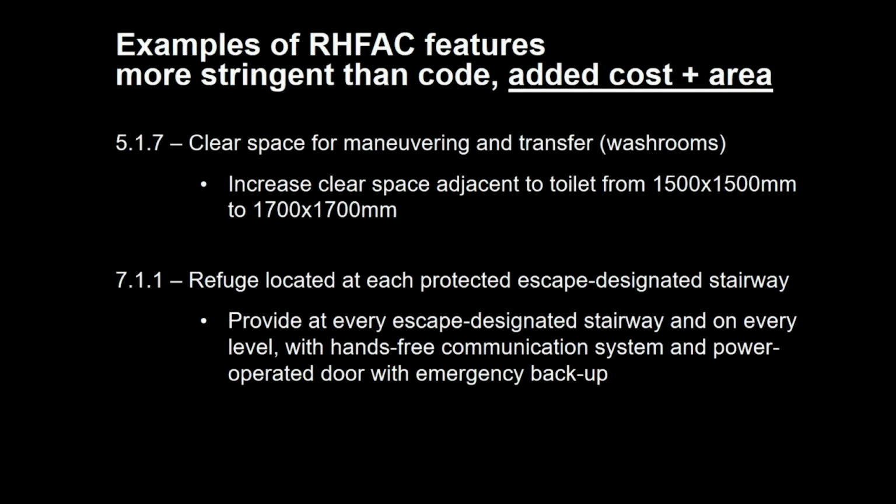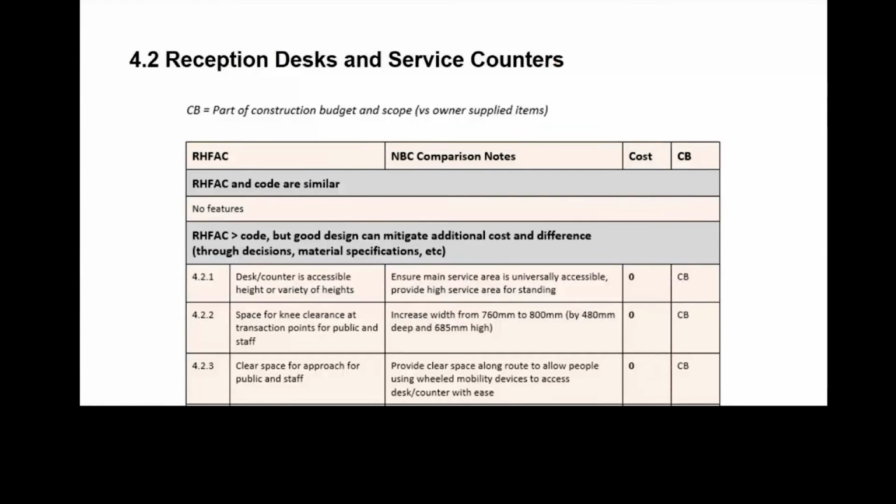A few examples of features that add cost and area include features that specify more stringent clear spaces for maneuvering and transferring, and also one that's really relevant to our work as a design and architecture firm, providing refuge areas on each floor. As many of you are aware, areas of refuge are areas within a stairwell that are free of the path of travel, that provide a safe place for someone in a mobility device, or someone that can't use the stairs, to wait in the case of a fire. So these are examples that are no longer required by building code, but to Rick Hansen it's still very important, and you'll see later on when we go through costing that this was an item that added significant cost to a project.